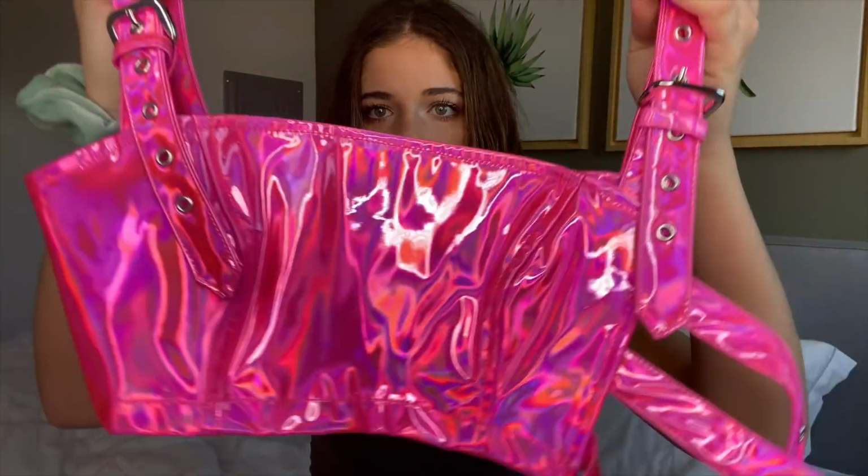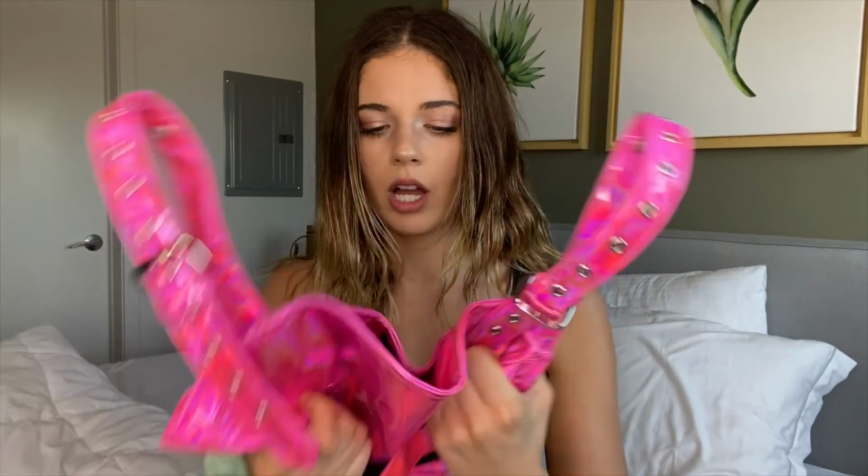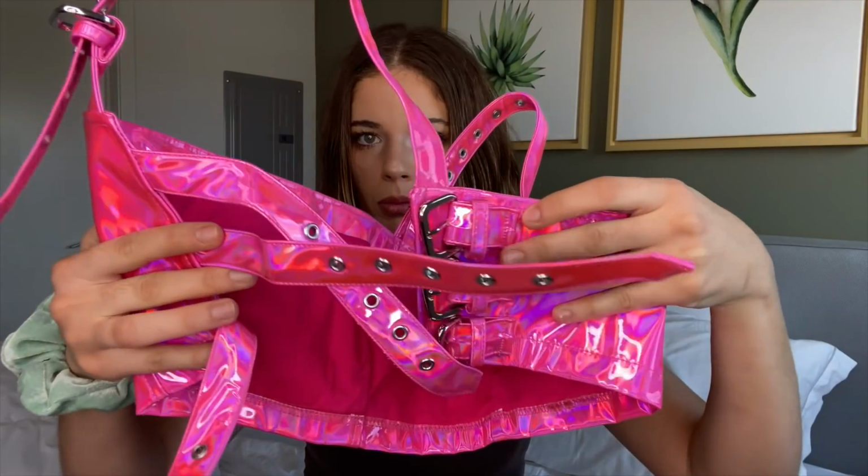Another crazy top. This one is super out there. I really love the color of this. The fabric is really rough, and this is super hard to put on by myself. I struggle so much putting this on.